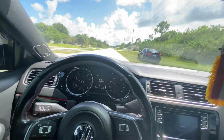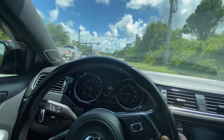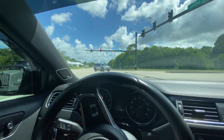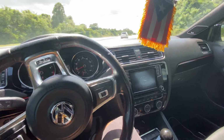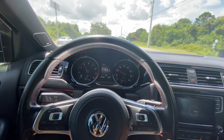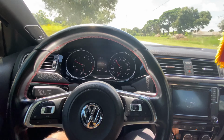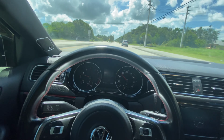It couldn't have come out better, even with the install. The car pulls ridiculously hard, man.